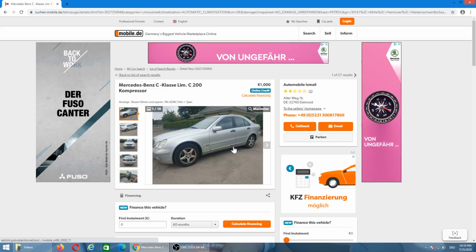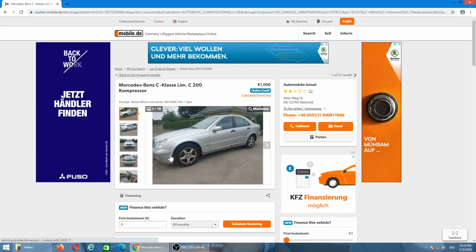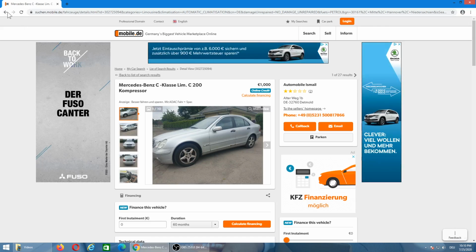Otherwise, it wouldn't be that cheap. See the rust? That means it needs painting. And usually underneath, it will be much more. And it doesn't have sensors and so on. That's why it was 1000.